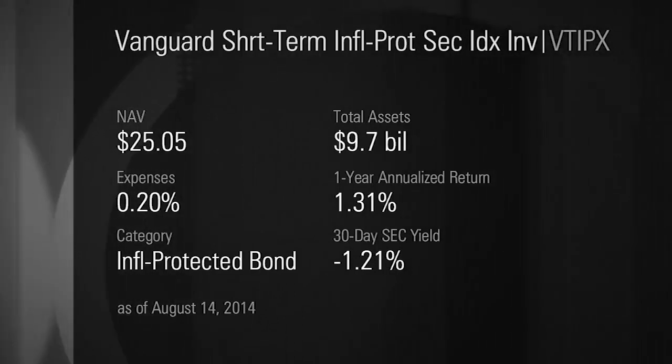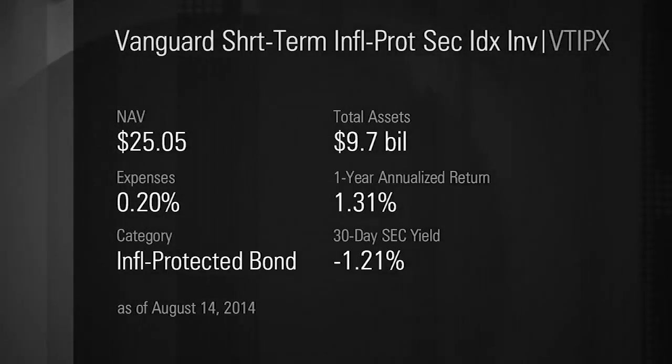With this part of the portfolio, I do think that you want to think about layering on a little bit of explicit inflation protection. So one fund that I've been talking about ever since it launched is Vanguard's short-term inflation-protected securities. It's a very vanilla sort of inflation-protected bond fund. The reason I like it as opposed to some of the longer duration TIPS funds is that it doesn't have a lot of interest rate related sensitivity.